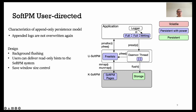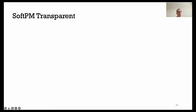And if the new allocation will exceed the save window size, we will suspend the application execution until the flushing is finished, to control the save window size. And if a power failure happens, all the SoftPM pages will be flushed into the storage to provide the persistency.